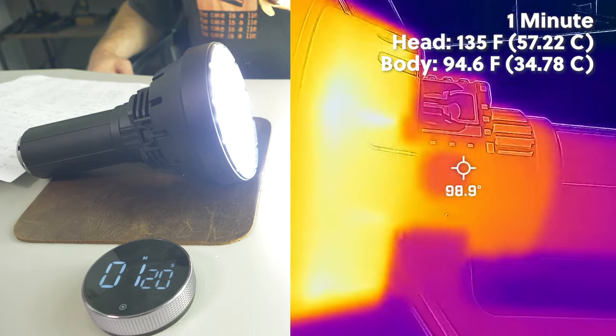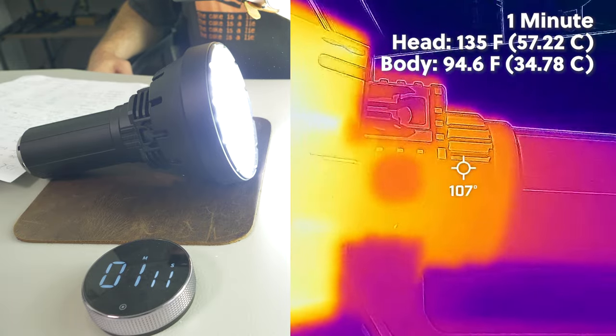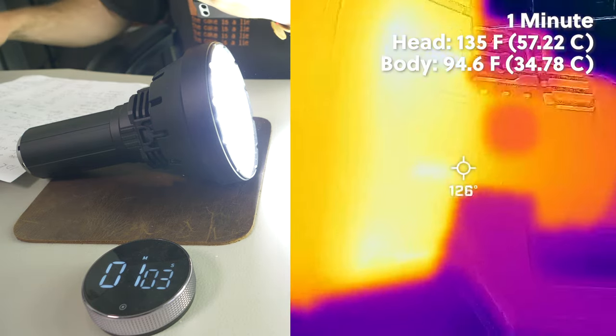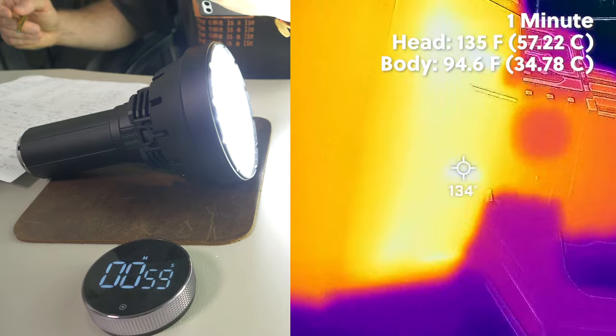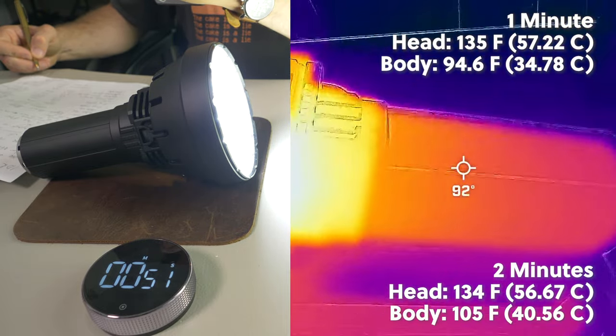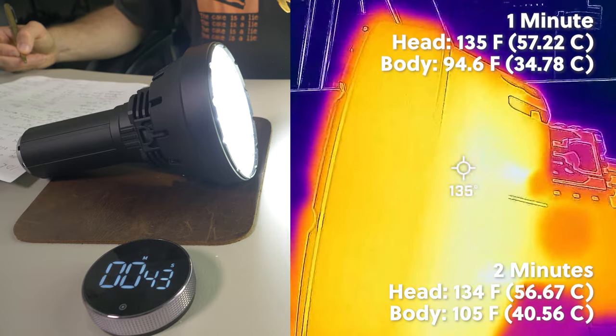So the body was fairly decent. And when I mean body, it's basically the battery. So the body was manageable, but the head, you definitely need gloves if you're gonna be touching anywhere around that head. After 2 minutes, it only dropped about 1 degree. So at 2 minutes, the head was about 134 degrees and the body rose to about 105 degrees Fahrenheit.